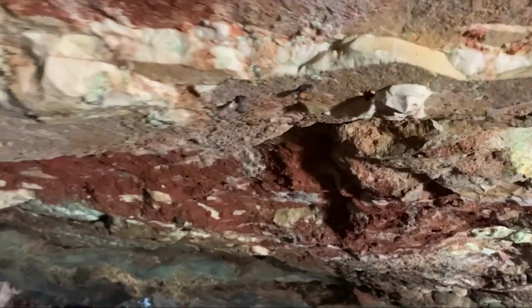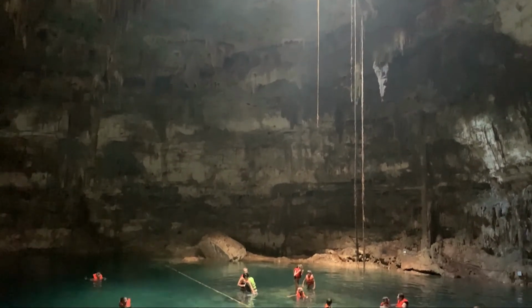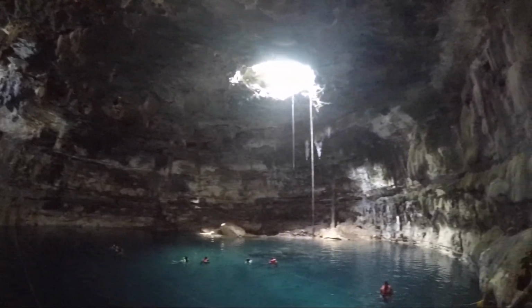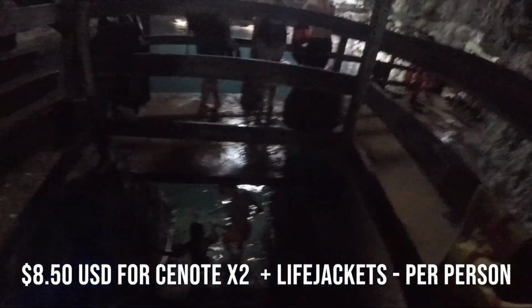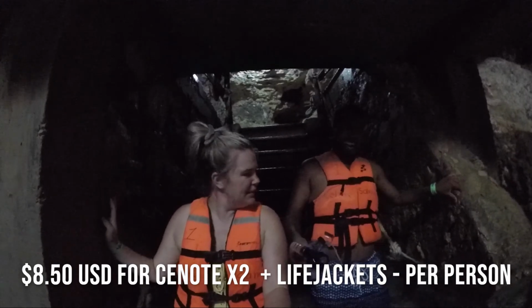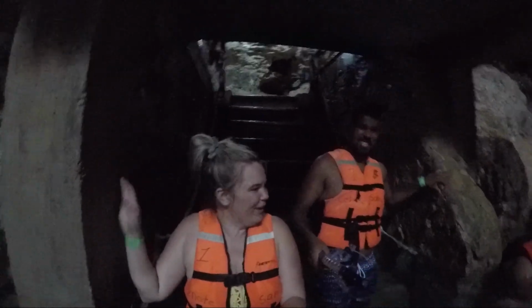We paid about $6 per person to get a ticket to enter both cenotes, but life jackets are also required and you're not allowed to take the life jackets between the 2 cenotes, so we had to spend another $1.25 per person per cenote. It's pretty cold. Yeah, the belly's the hardest part.